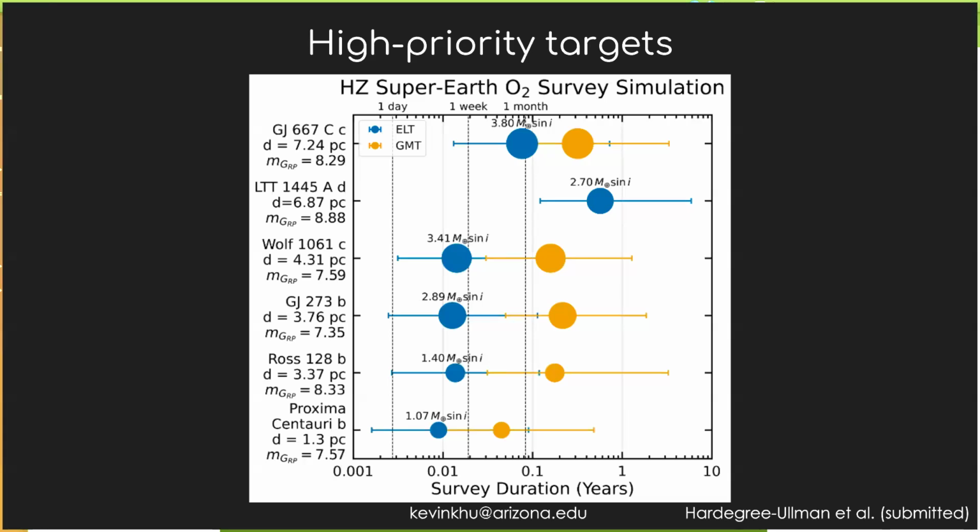Hopefully, in the next few years, large radial velocity surveys will identify even more and hopefully more promising candidates, but a lot of the focus is on Proxima Centauri b. Not only is it our closest exoplanet, but it also has the lowest minimum mass, and so we're hoping it is somewhat Earth-like and hoping it even has an atmosphere.